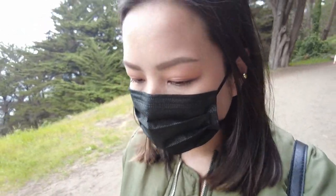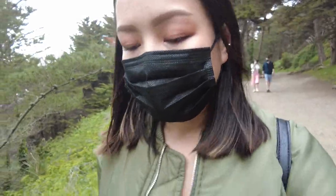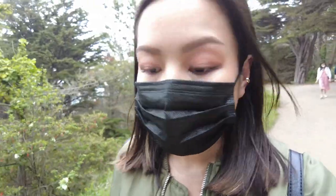Oh my god, it's not even centered. Underestimated this hike. I'm wearing jeans. I thought we were just gonna like have a stroll. Anyways, we are finishing up this trail and going back to the car. We are going to eat now.